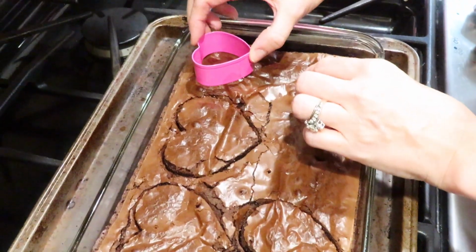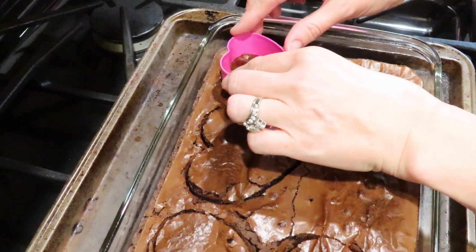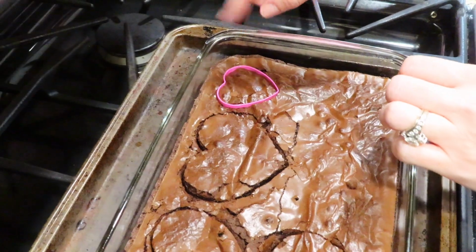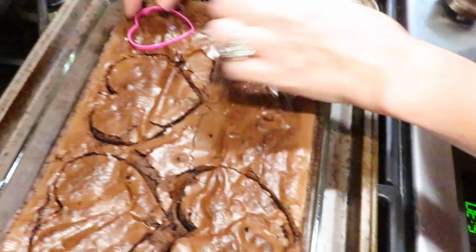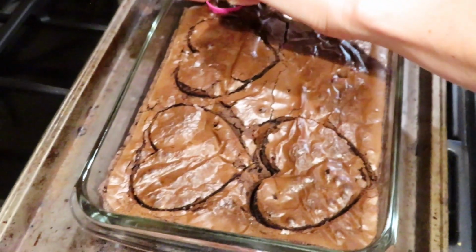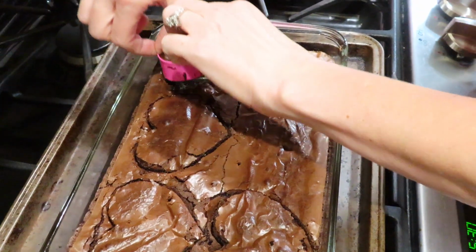Stop whining. Because he does not need even that much, to be honest. And then all the excess brownies is yours? Yep, that's how it works. Oh, wow. It's a lot of brownies.